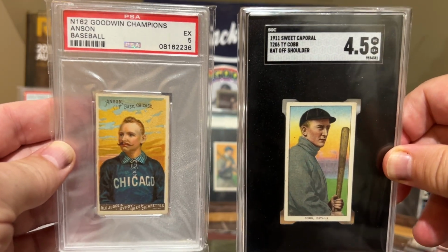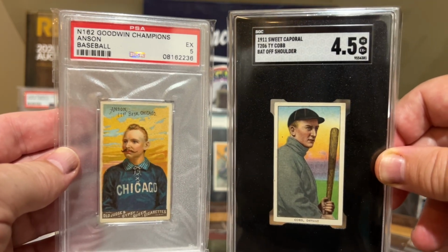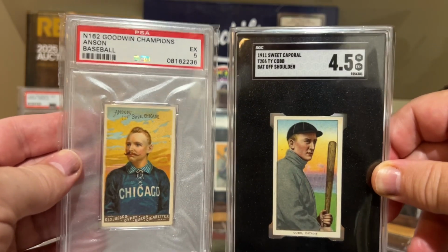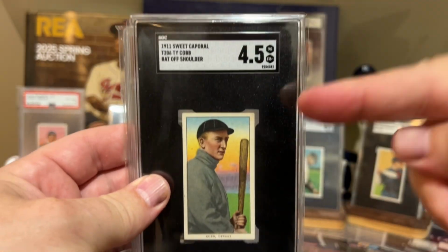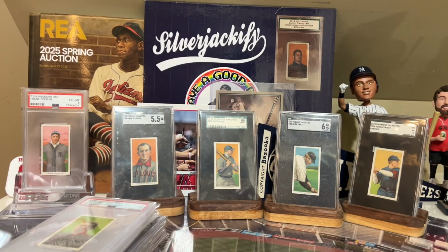But anyway, there you have it, guys. In my opinion, two of the awesomest cards, tobacco cards of any cards of all time. And this card is 1,000 times less than that Kobe Bryant and Michael Jordan logo, whatever it was. So I don't know. If you ask me, I'd rather have 1,000 of those Ty Cobb cards, but I guess everyone has their own opinion.